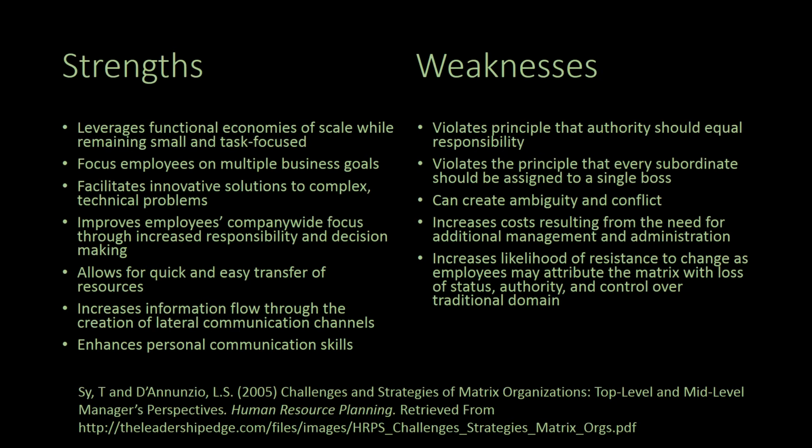In 2005, Dr. Thomas Tsai of Cal State University at Long Beach and Laura D'Annunzia of A.T. Kearney Incorporated conducted a statistical evaluation of survey responses from 294 top and mid-level managers in 7 major U.S. corporations across 6 industries, all of whom were working in or switching to a matrix structure. They compiled this list of strengths and weaknesses. They also identified 5 challenges to implementing and managing a matrix structure that were common to all of these companies.